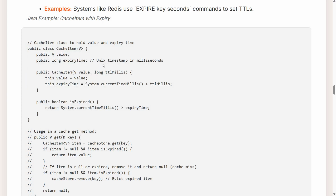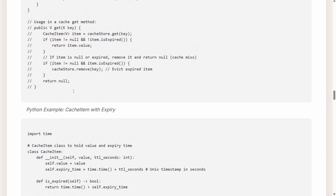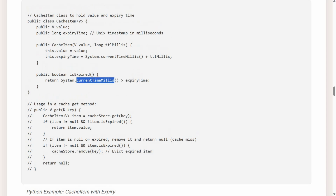Totally. A concrete, real-world example you see a lot is the Redis EXPIRE command. You'd say EXPIRE key seconds, like EXPIRE user.1.profile 3600 to keep it fresh for an hour. Our sources illustrate this with a concept like a cache item class that might have a method, like is_expired, that simply returns true or false. Simple but effective.